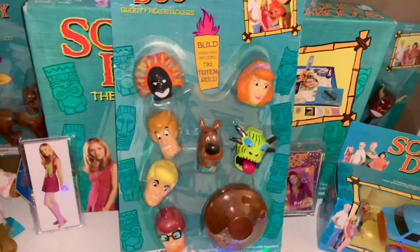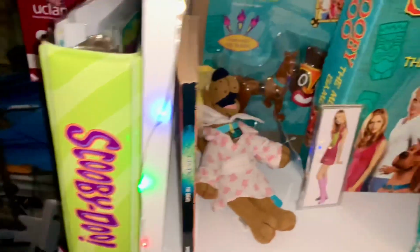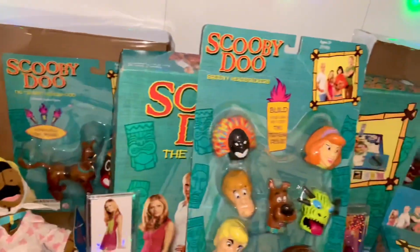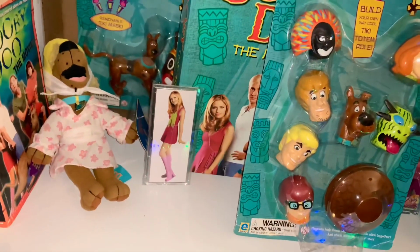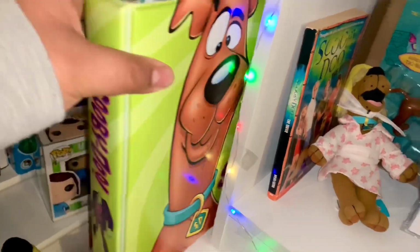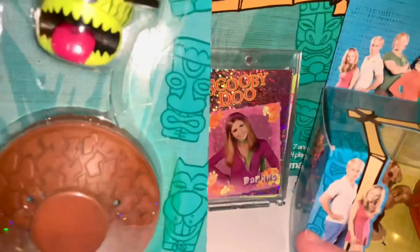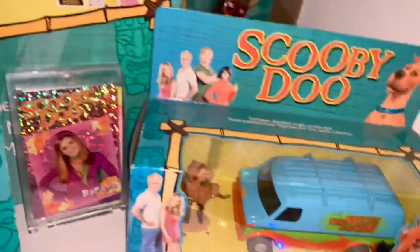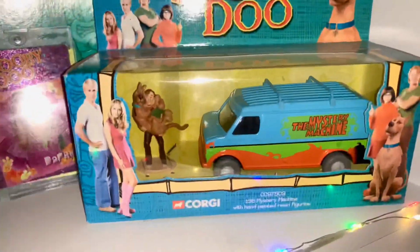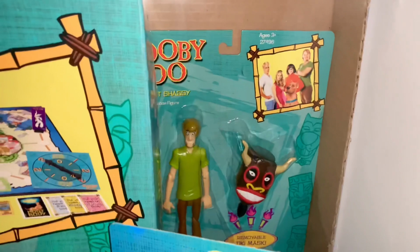I guess while we're at this side, there's a binder here of the Scooby Doo cards. From Monsters and Mysteries, was that it? Yeah, it was from the hobby box. It's the same set from the hobby box that we were doing. Yeah, that's really cool. Back to 2002, we have some Sarah Michelle Gellar cards there of JayBee's that are on the shelf too. There's the Corgi. And the Shaggy still in box there too.